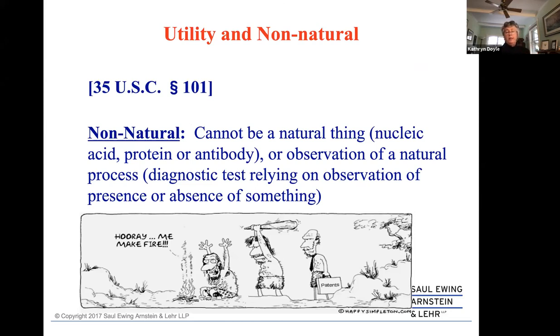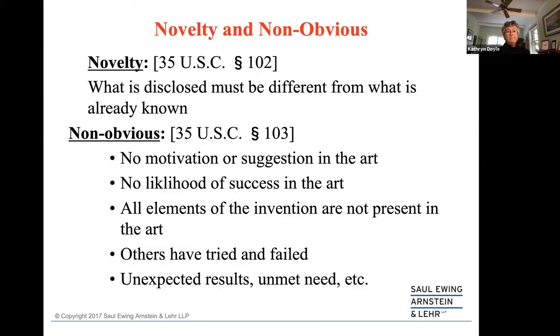Can't be a natural thing. And that now has been defined: nucleic acids, proteins, or antibodies that are normally found in nature, even if they're isolated away, are no longer considered to be patentable. And that has huge implications on diagnostic testing, and we'll talk about that in more detail in just a few minutes. Novelty, that one's easy. The identical thing can't be out there. So whatever you're claiming has to be different from what's already out there in the public domain.